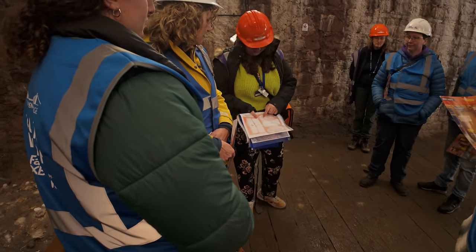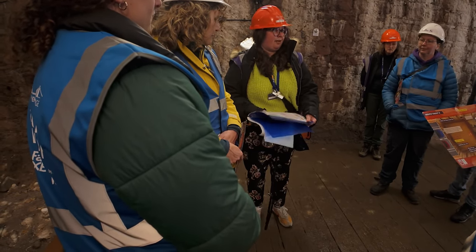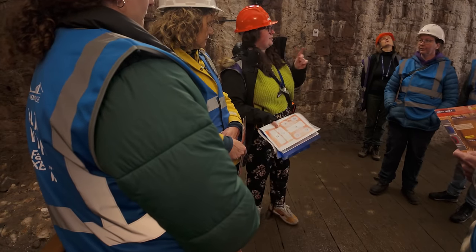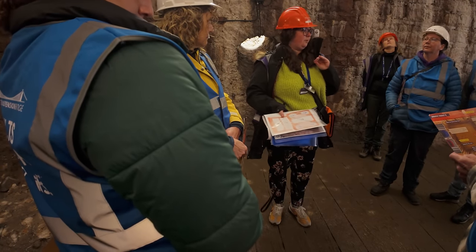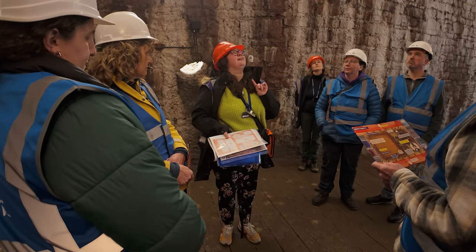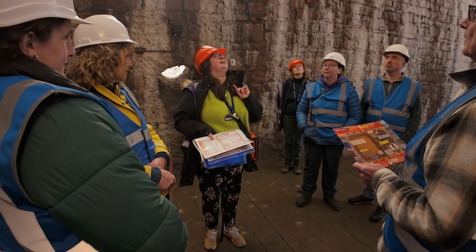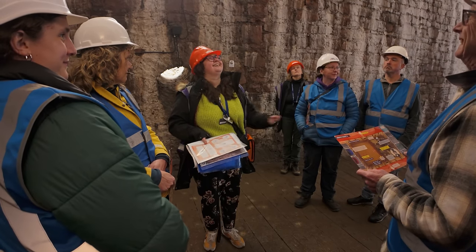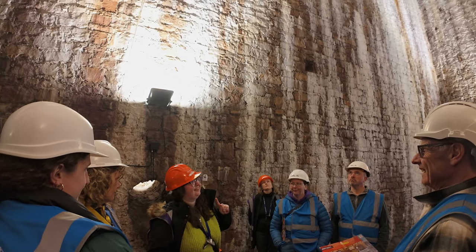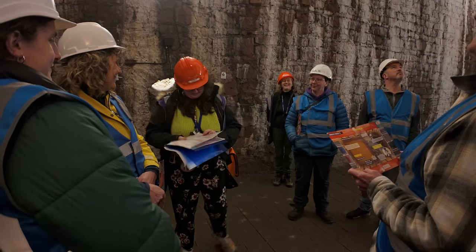The red dotted line that you can see is the outline or the footprint of the tower. Okay, and we're slap bang in the middle of that. So actually it's the roadway that's directly above us. And if we are super quiet, we might hear a low rumble of the traffic. Well, you might hear it later then.